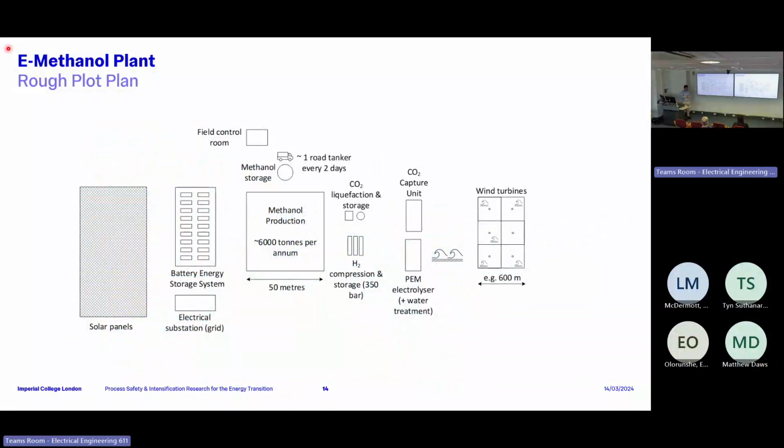And this is what this plant might look like. So this is roughly to scale. This will be the CO2 hydrogenation part itself, the reactors, the distillation columns, about 50 by 50 meters, fairly small. Let's say this is located next to the sea, so you put your wind turbines offshore. These take up a lot of space. So here we've got about 6 wind turbines. Here's your solar panels taking up quite a huge area. Here's quite a significant battery energy storage system. All of these are comparable in size to the process unit itself.